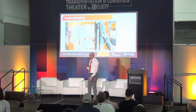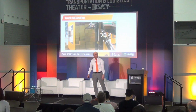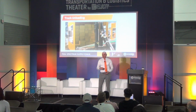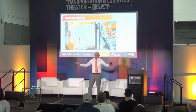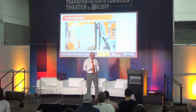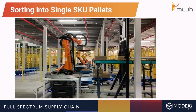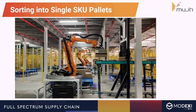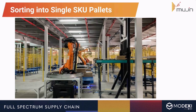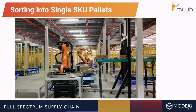One of the interesting things about this is because you're supporting the case with the conveyor, you can actually pick up very, very heavy cases that normally a lot of the other robots or solutions that you see here that are doing side picking will never work with. But once you unload them from the truck and you get them onto a conveyor, you're going to have to make single SKU pallets out of that. And that is yet another process, whether it's through manual labor or through automated picking, that has to be done.